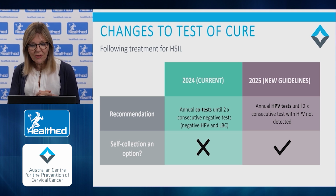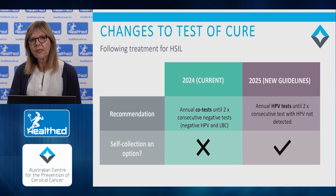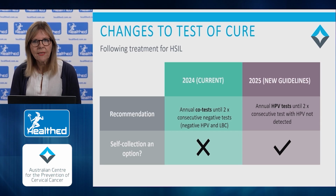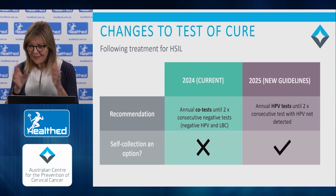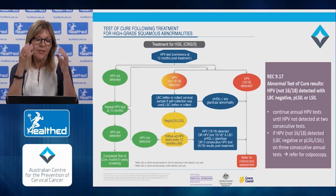So a person could have annual HPV tests, which could be self-collected or clinician-collected, until 2 of these consecutive tests have got HPV not detected. So that's a really good thing. So don't forget, though, of course, when we're talking about HPV tests, if any oncogenic HPV type is detected, that person does have to come back to have that cytology test. But this is really great because potentially a person could have 2 negative self-collected HPV tests, and then they've completed their test of cure. And this is what it shows in the flow chart.